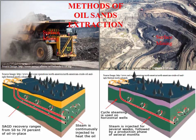The oil from the chamber drains to the production well below to allow for production initially through pressure drive, and then by artificial lift or gas lift. The steam injection and oil production happen continuously and simultaneously once production starts. This technology has a high ultimate recovery of oil from the reservoir relative to other in-situ production technologies.